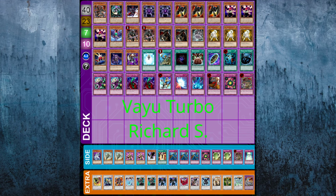So with this Vayu list, it's pretty standard. He's on Sorcerer. He's got 1 Hamster, 1 Charge. He is maining a Deck Devastation Virus. And he's got Oppression 1 main, 1 side. This is Richard S. with Vayu Turbo. His list is very similar to the one he had in RBET Maryland.